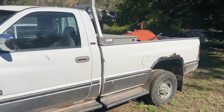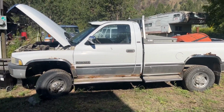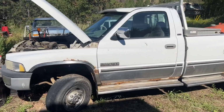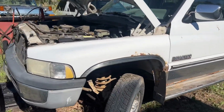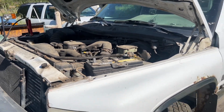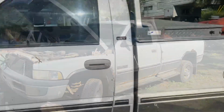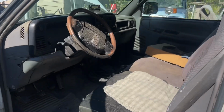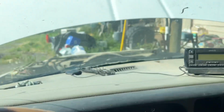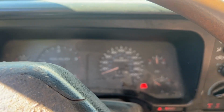I just remembered the fuel gauge does not work. The speedometer does not work. So it probably says it has 300,000, but more likely it has 600,000 on it, but I don't care. I've never played with the Cummins except for my own personal truck. This one's kind of fun. There's so many free horsepower upgrades you can do. So let's turn the key and see what we got. I just remembered he also had the transfer case rebuilt because he thought that's why he didn't have four-wheel drive. Ooh, we got power.